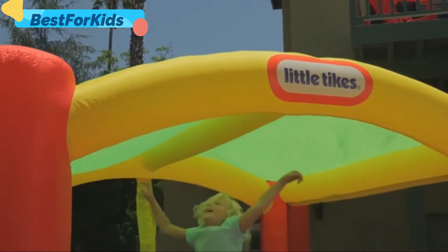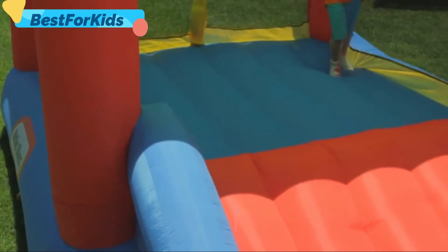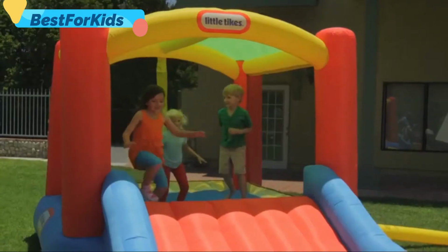It has a fabric roof to keep kids cool in the hot sun, a huge bouncing area, and a slide wide enough for two.